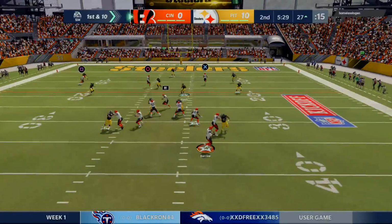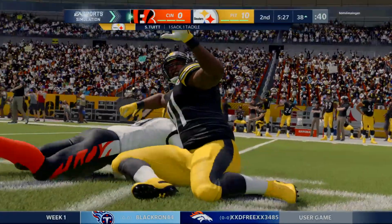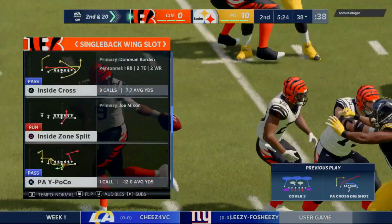Burrow going to fake to Mixon and now look to throw. And he's going to have to eat this one as down he goes. Stephon Tuitt able to shake free and get home for the sack.